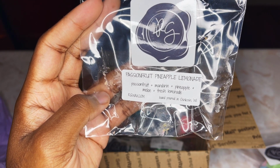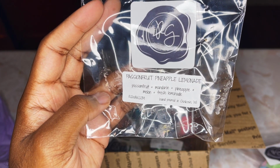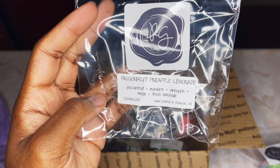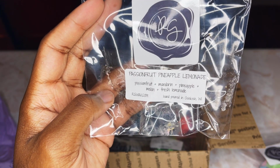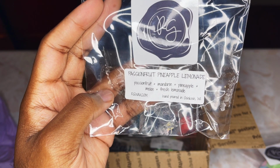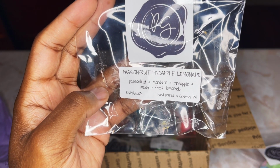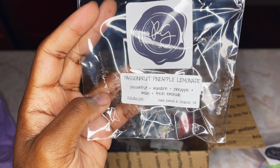I think the melon is like a honeydew because it's not super strong, but I get a smidgen of a melon note. And I think it's possibly a honeydew. But I definitely get the passion fruit first, then that pineapple, then the lemonade, then the mandarin.